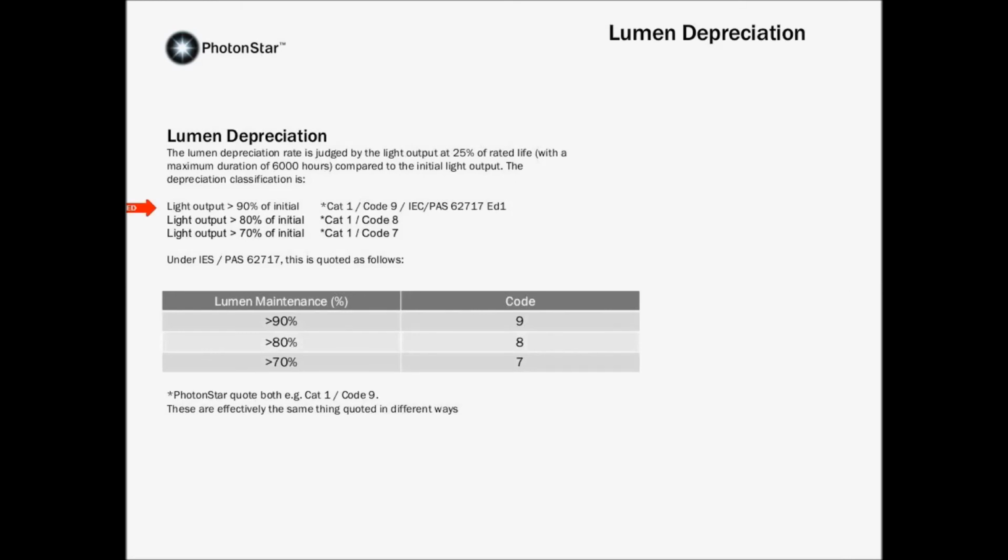Now, one of the things we'll do with our 2013 range is, alongside it as a sales tool, we'll be providing reliability data for some of our key fixtures. This is going to be a key differentiator in terms of how customers see our product versus some of the newcomers on the market.